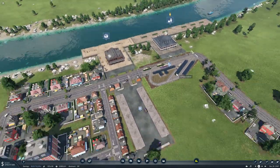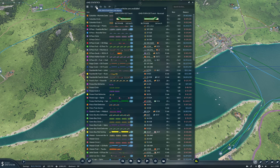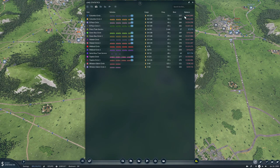Okie dokes. So, that was that. Let's take a look at road vehicles. Alright, new trains. Horse-drawn streetcar in Santa Rosa. I think it's time that you get updated. And this San Diego electric trolley. Our trams really do not make a lot of money at all. I think maybe it's because we have too many of them on there. So we'll go through and reduce that as well. Kind of try and optimize our lines a bit.